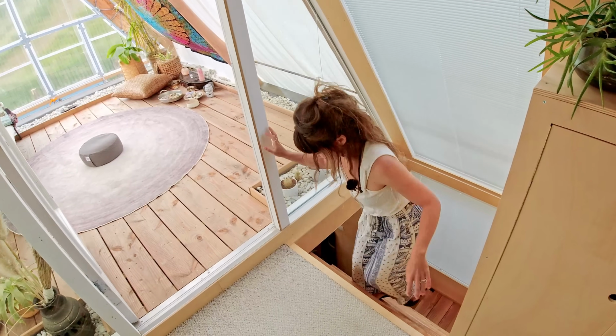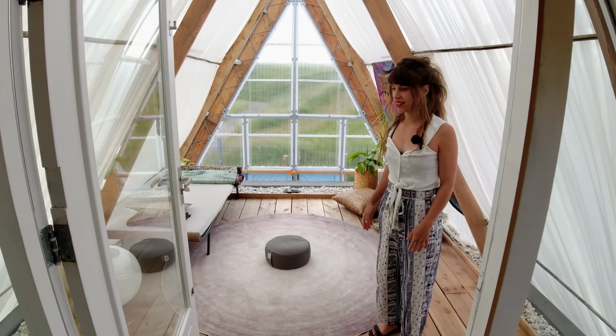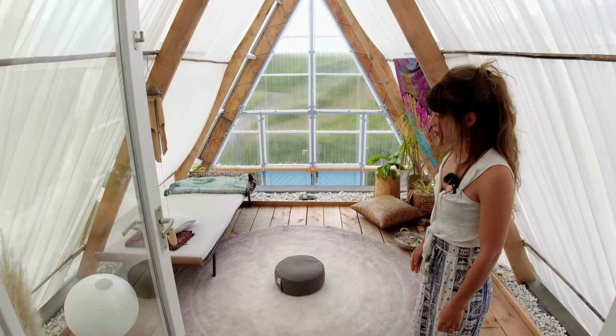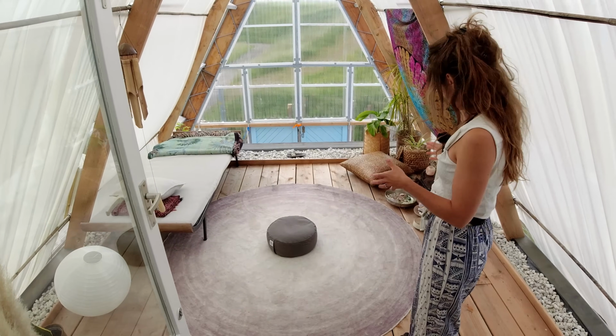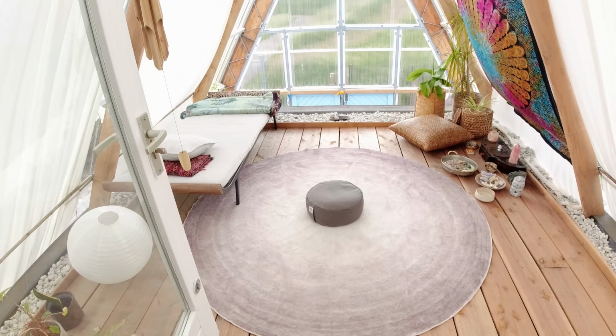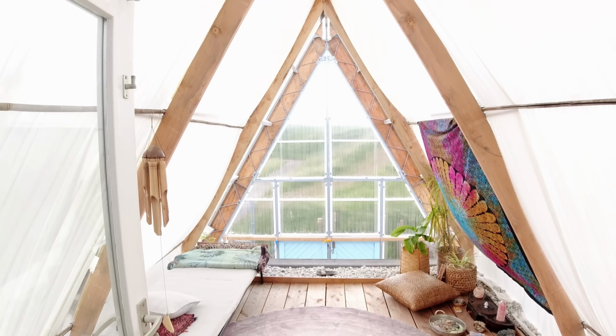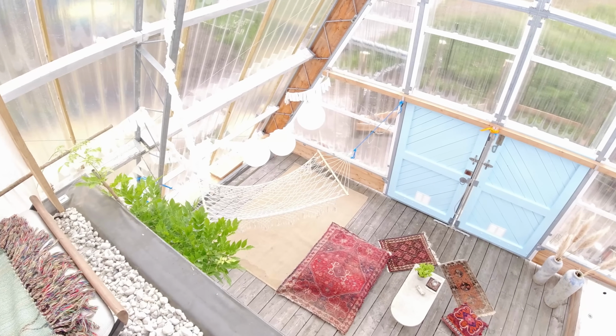This is the balcony area, or the summer bedroom, if I can call it that way. I really enjoy this space, also meditating, and the view, of course. This is just a really calm space to be.